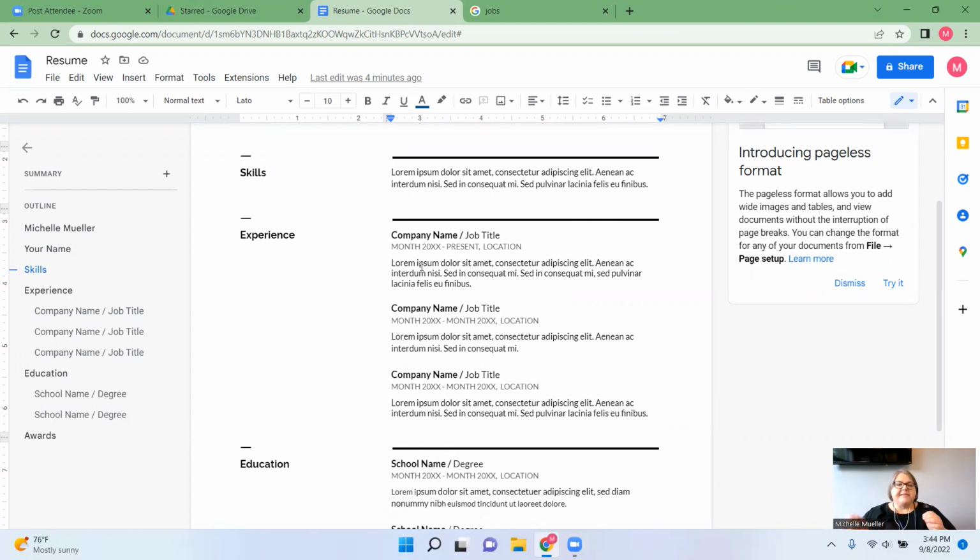So you really want to spend some time thinking about, even if you were a cashier, maybe you were able to scan things with 99% accuracy. You want to include that on your resume, not just "I check people out." Incorporating any sort of numbers is great. Also, anytime you saved money, anytime you made money, anytime you made something easier, you want to put that on your resume.